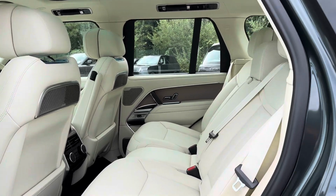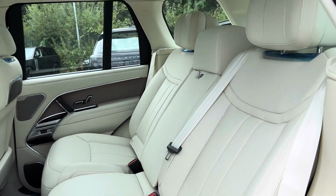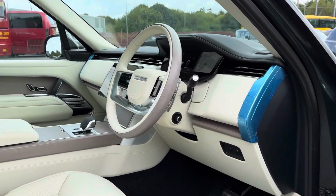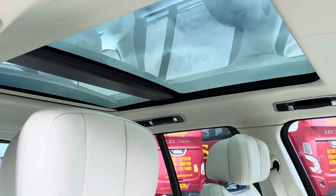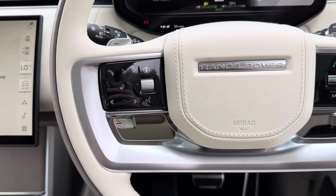Taking a look inside, you have the breathtaking leather interior. It features the electric adjustment with memory presets, allowing your rear passengers to travel in the utmost comfort. Up front you have your multifunction steering wheel. Moving up top, there's the panoramic sunroof that allows sunlight to flood into the interior and is perfect for those sunny days. With your front seats, you've got plenty of adjustment to keep you comfortable behind the wheel.